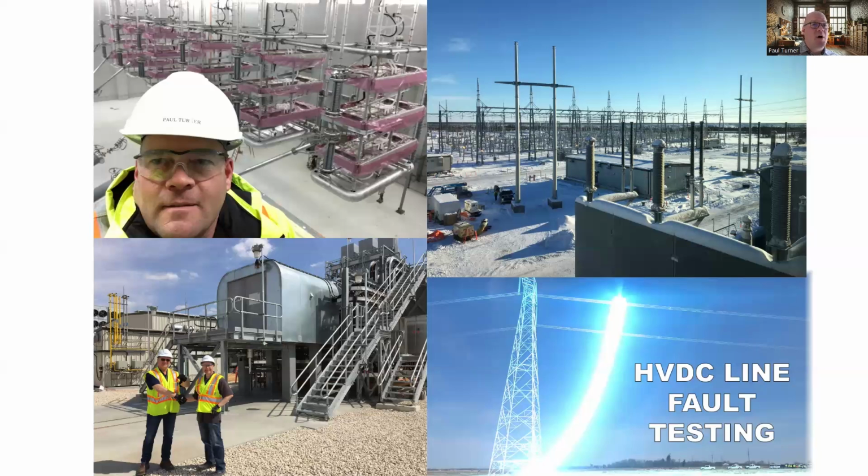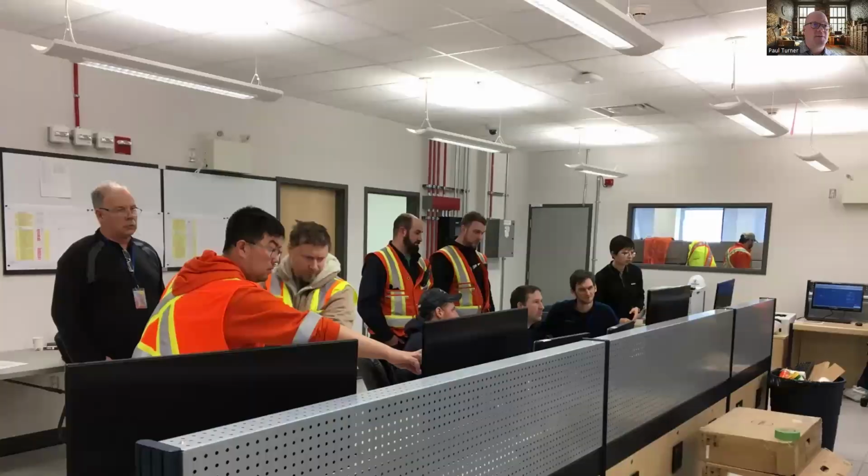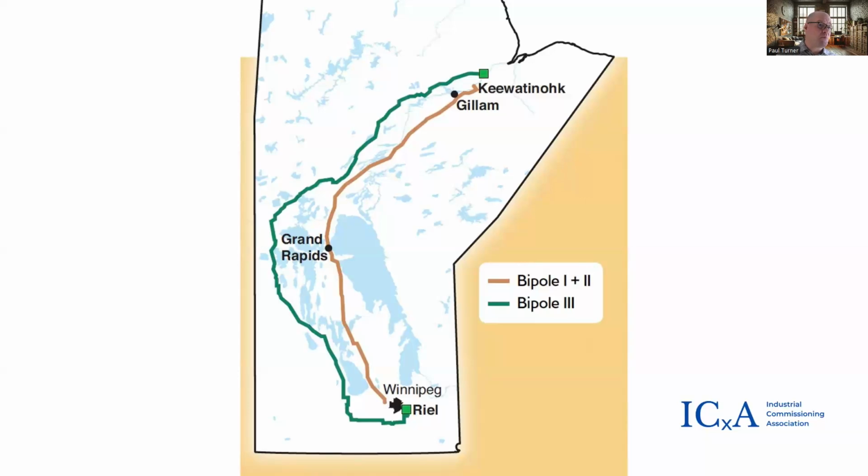How was I possibly going to manage all of these pieces of the project and make them all come together as one system during commissioning? I needed to work with each of the four EPC contractors to ensure this entire system was ready to be integrated with the bulk electric system. And I wanted to prove to myself that I could manage commissioning for such a complex project that spanned over 1,400 kilometers. My team was depending on me to pull this all together.